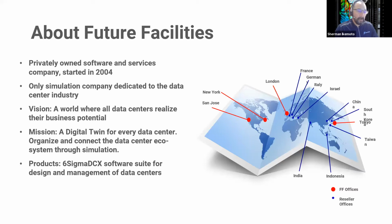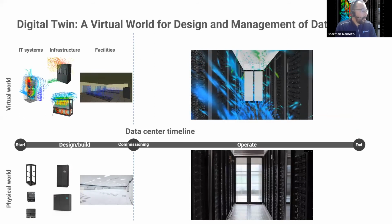Our mission is to deliver digital twins to every data center and make this a standard in the industry, and also, through this digital twin concept, organize and connect the data center ecosystem through simulation. Our product line is called Six Sigma DCX. Next slide. So let me just provide a quick intro.